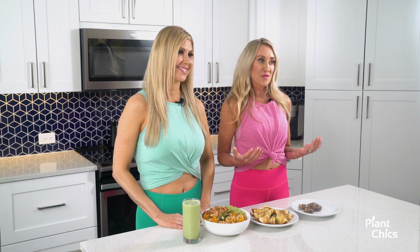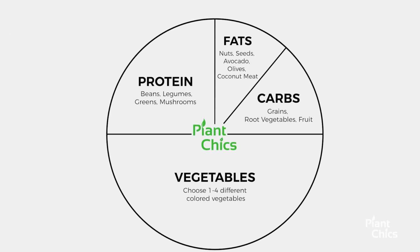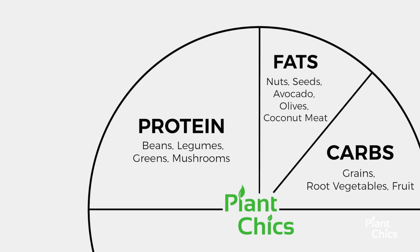And because you are on the Plant Chicks lifestyle, you're leading an active life, you're working out most days, you're practicing active living really pretty much every day, then you're going to need maybe a little bit higher protein, like 20-25% of your plate should be allocated to protein.